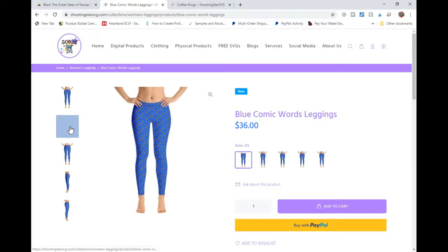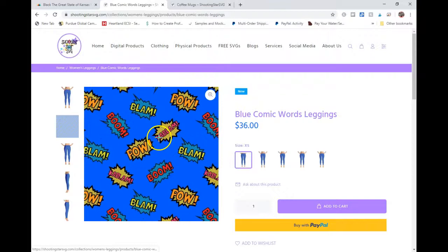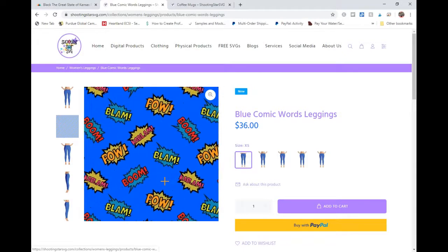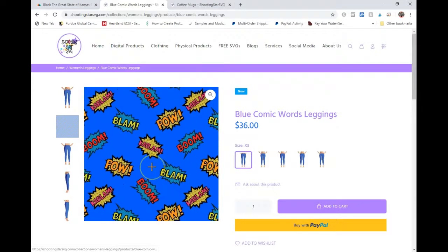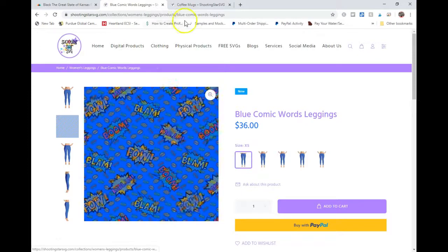That way people can click on that image and zoom in so they can see what that pattern looks like. And you can see how that's set. Actually, now that I'm looking at this, I probably need to fix it because this one part is jacked up. So that's good to know.